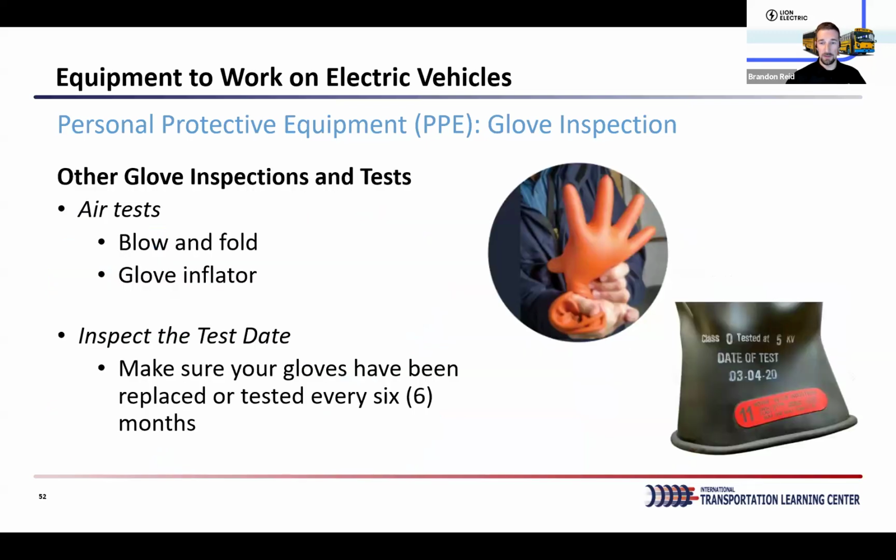And how we can do these tests, how we can ensure that those insulating properties are maintained, is by doing what we're going to call air tests. And there are two of these. The first one is going to be a blow and fold. Essentially, you take your glove, put it up to your mouth, blow some air into it, and then roll it up tight and just inspect for any leaks, any damage, again, anything that was on that last slide.